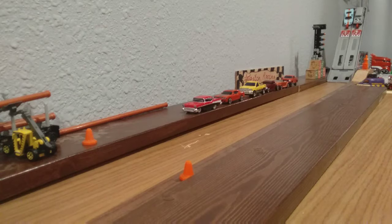This race is only for the third place podium position. It is not for a winner. So, whoever wins this race gets third place, and that is it. They cannot go any higher, they cannot go any lower. So, here we go in 3, 2, 1.